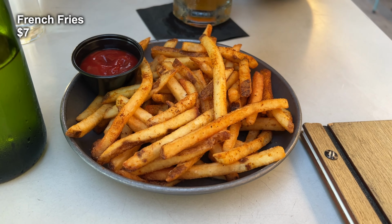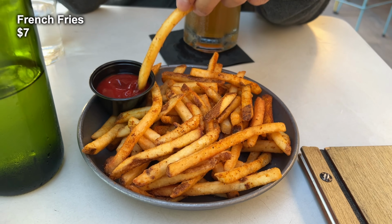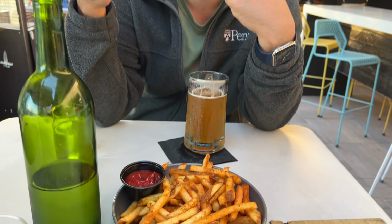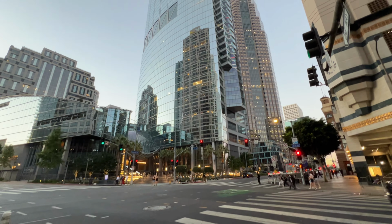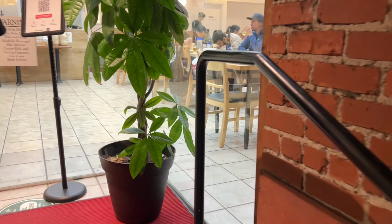The fries were really good, but the waiter was not very nice as he kept pressuring us to leave if we weren't going to order more food, even though the place was pretty much empty. So we left pretty quickly and drove to Koreatown for dinner.